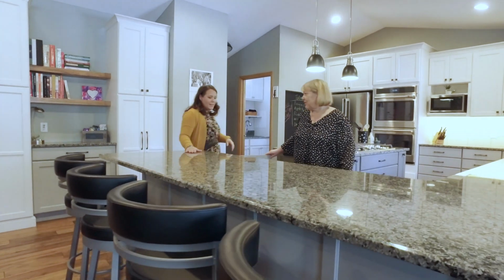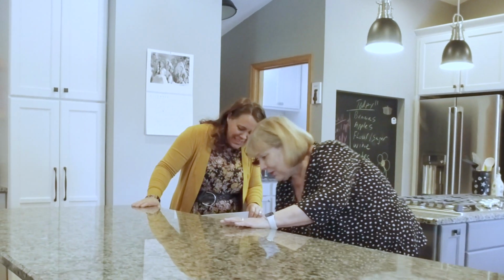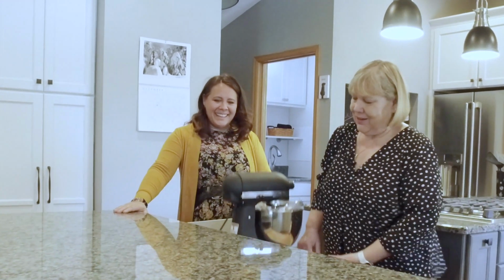We got to bring out my favorite feature. Right? Or one of my favorite features. Oh, look at all the baking stuff in there. That's right. Well, I'm baking later today.